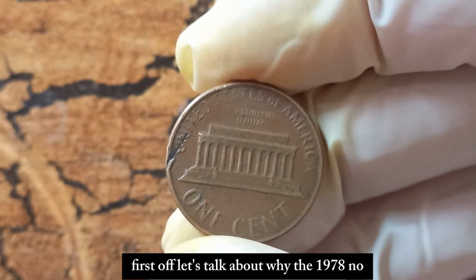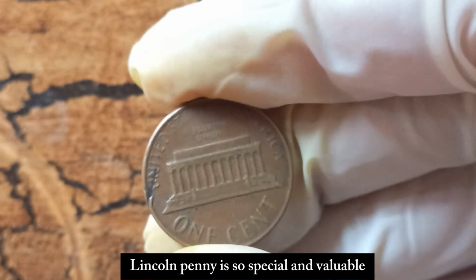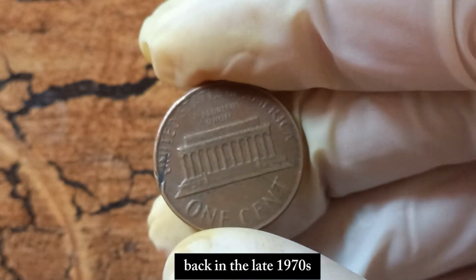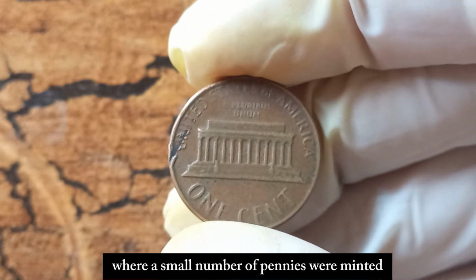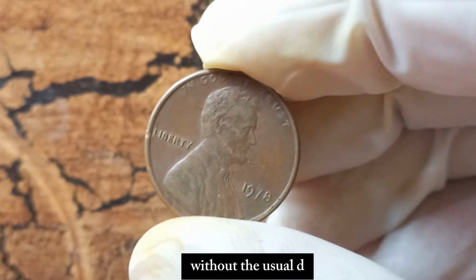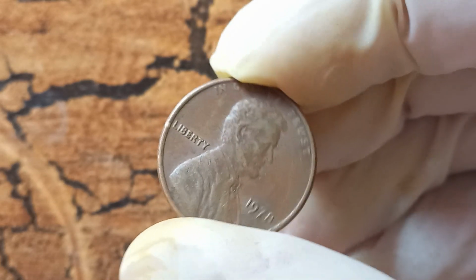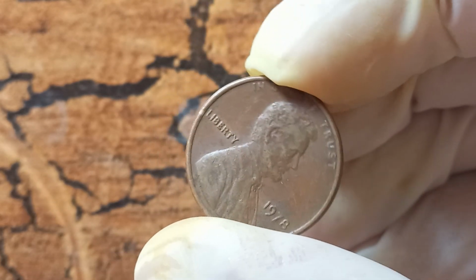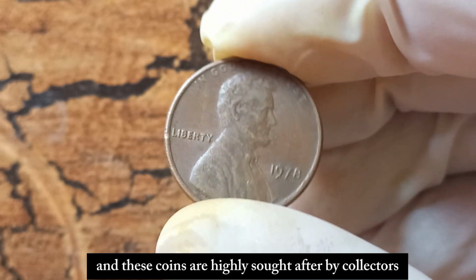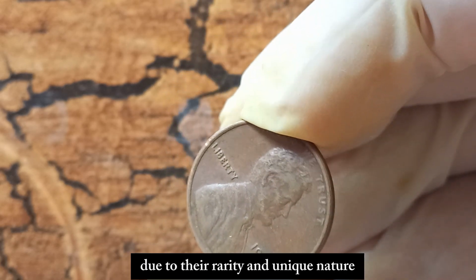First off, let's talk about why the 1978 Lincoln penny is so special and valuable. Back in the late 1970s, there was a mistake at the U.S. Mint where a small number of pennies were minted without the usual D mint mark. This mistake was quickly rectified, but a few of these no mint mark pennies made their way into circulation. Fast forward to today, and these coins are highly sought after by collectors due to their rarity and unique nature.